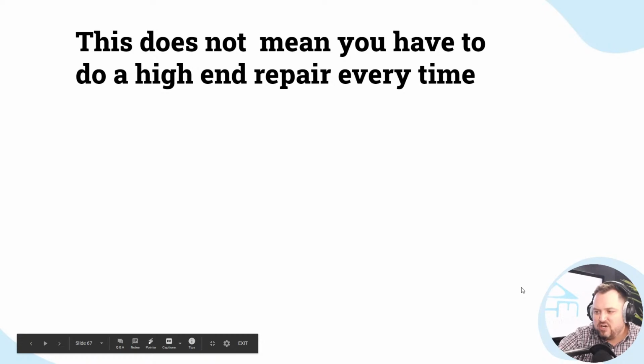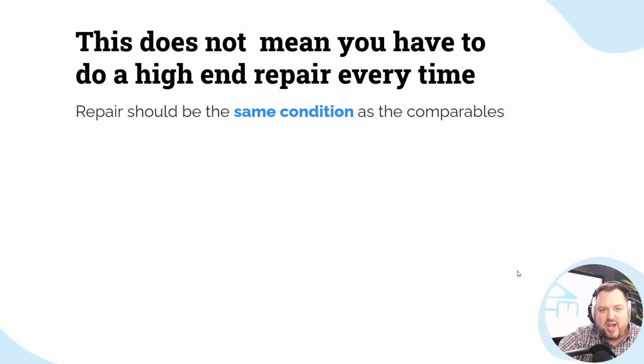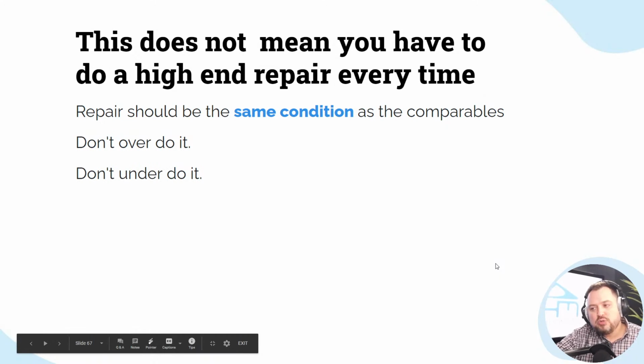So let's start talking about the repair side of that. Let's move on to the repairs. Repairs should be in the same condition as the comparables that you're selecting. So when you go and say, what is this house going to sell for? When you look at those properties, you should be looking at the condition of those properties and planning on your house being in the same condition as what that property is in. Don't do more than what those are, and don't do less than what they are.